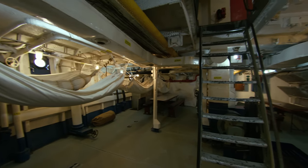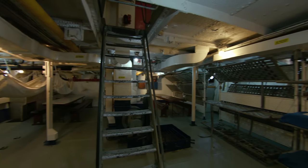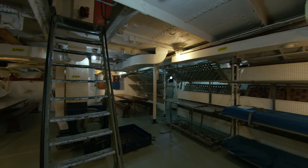And so when they came to the design of these ships, the British realised that they needed to move the officers into the forward section of the ship, which is where we are today.